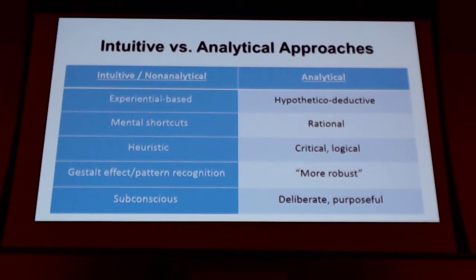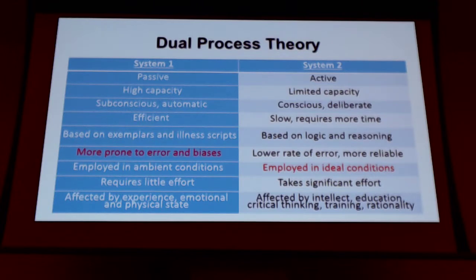And the dichotomy of the two approaches culminated in the development of the dual process theory, also known as System 1 and System 2 reasoning. A lot of you have seen this as well. System 1 is your intuitive approach. It's passive, it's very efficient, you can do a lot with it. It's based on prior exemplars, illness scripts. It's considered more error prone and more prone to biases. It employs ambient conditions and requires very little effort.